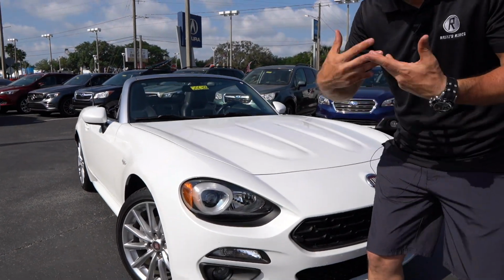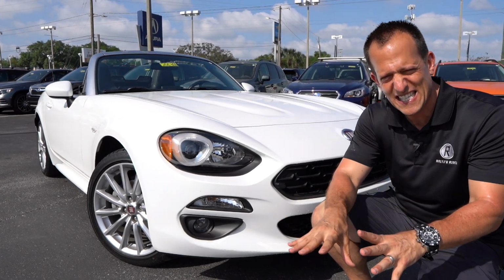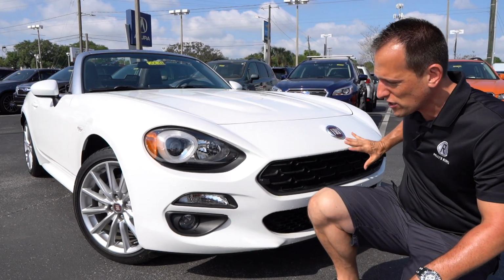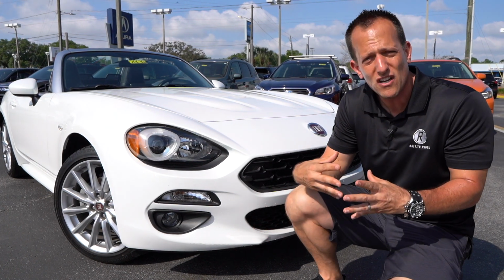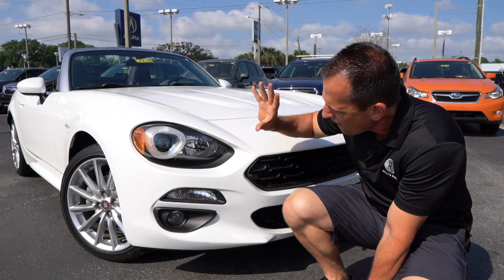Right off the bat, you'll notice that Italian styling. I love the way they took the 124 Spider from 1966 and brought the design elements. Now, the frame, the chassis, is the same as the Miata. This is all going to be different. And what's interesting is that the 124 Spider is actually a little bit larger than the Miata, which I think some people really like.